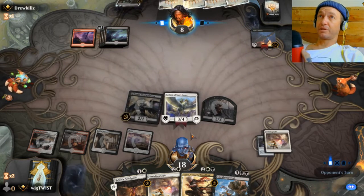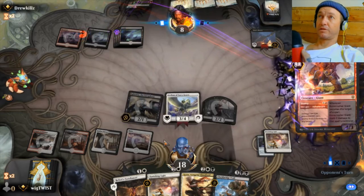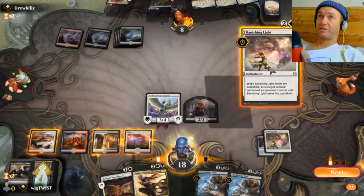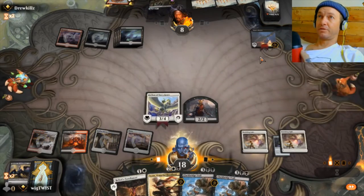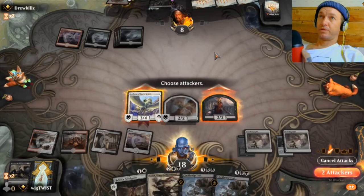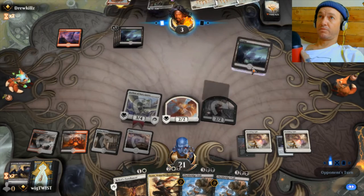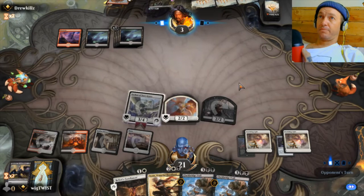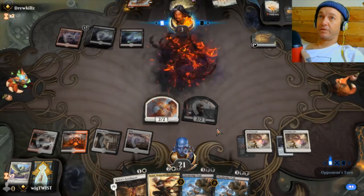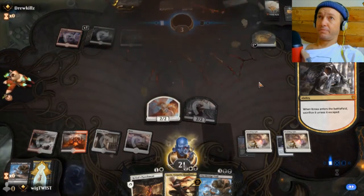Put anything down, I'm pretty sure we're good. So he's going to destroy. He's waiting for a red that whole time. Poor fella. Right, 5 damage. Okay, so we can get some life back here. Nice. Boom.